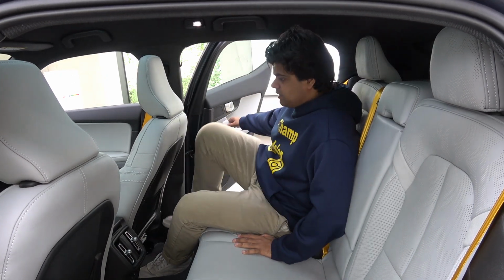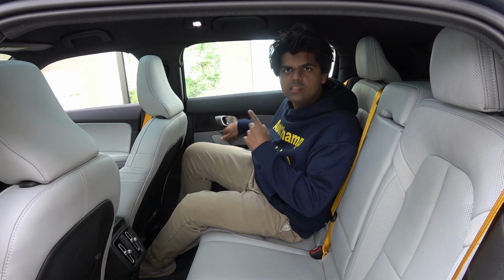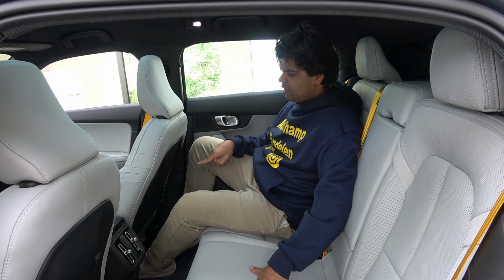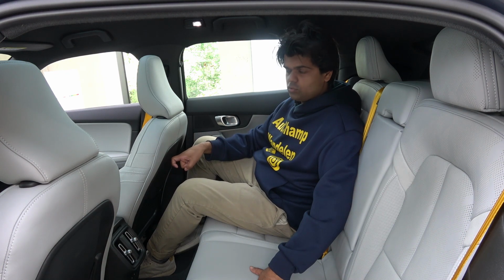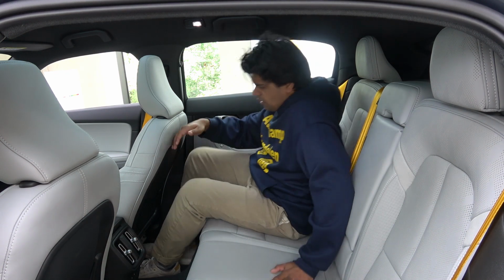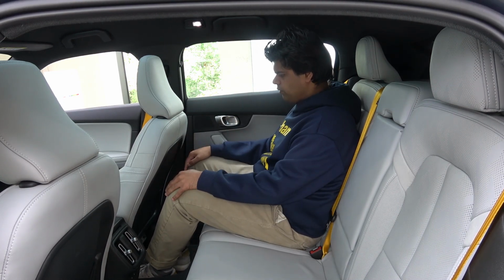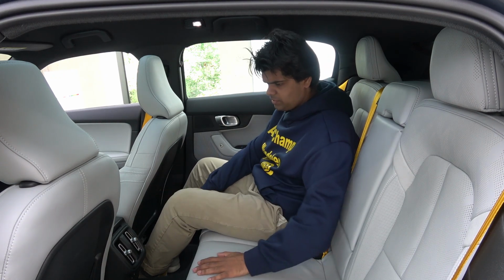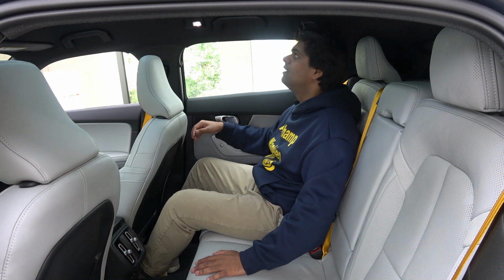Alrighty, back seat. So I get inside, and I was impressed by the ease of entrance from outside, but as soon as you sit inside the car, you're met with some harsh realities. When I entered, my knee made contact with the back of the front passenger seat, which is hard plastic. Although I have a lot of knee room, my feet room is quite limited for some reason, because underneath the passenger seat there's this huge fabric, and I just don't know what its purpose is.